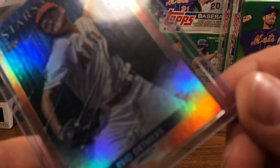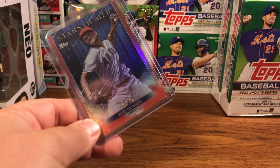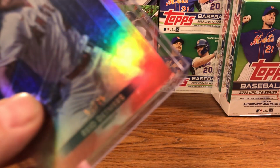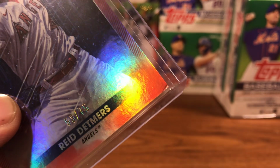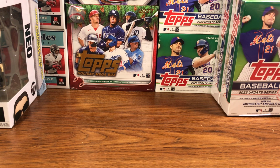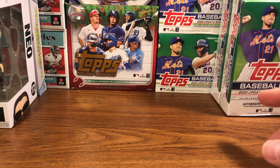The only issue with this one is, and I don't know why my camera's not focusing. There it goes. See the corner on this one? It's dented. But this is 53 out of 75. Oh, that's going to be an issue now. It's not going to auto zoom, or autofocus. But anyway, then I opened one blaster box and five blister packs.